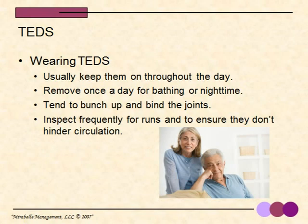Clients who are prescribed TED hose keep the stockings on throughout the day. It is ideal to put them on before rising in the morning. Then they are usually removed once a day for bathing or at nighttime. Removing the stockings also helps the legs get sunlight and some fresh air. Although TED hose fit closely to the skin, they tend to bunch up and bind the joints. Therapists and other caregivers, as well as the client, routinely inspect the stockings for runs and to ensure that they don't hinder circulation.